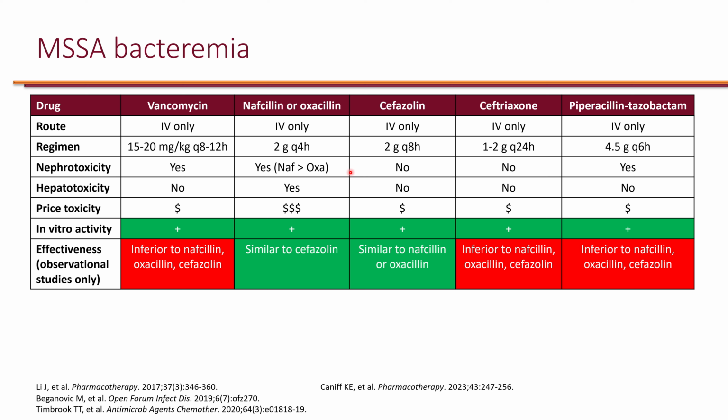Now, there are other beta-lactams that also have activity against MSSA bacteremia, for example, ceftriaxone and piperacillin-tazobactam. And a lot of patients may be on these agents empirically, but when the culture results come back and it is MSSA, it is important to switch the patients to either cefazolin or nafcillin or oxacillin, because again, based on observational studies, both ceftriaxone and piperacillin-tazobactam had inferior effectiveness compared to cefazolin or nafcillin or oxacillin.